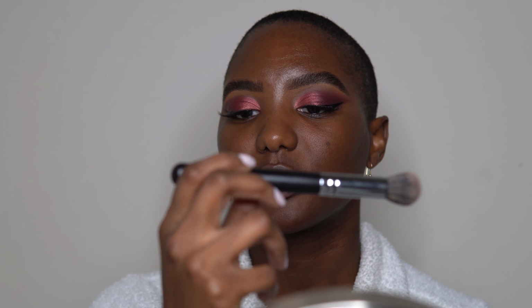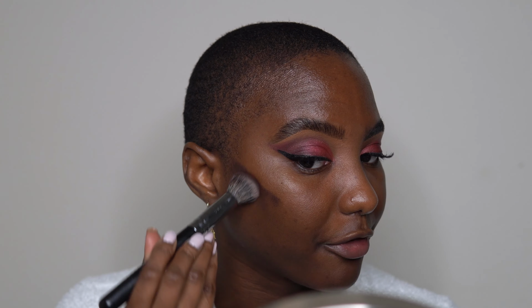with our base foundation. All right, now we're gonna get to my favorite part of my makeup, which is the base, the foundation, and all of those things. ABH cream bronzer in the color Cool Brown. Using my Morphe M449 brush, contouring out my face.